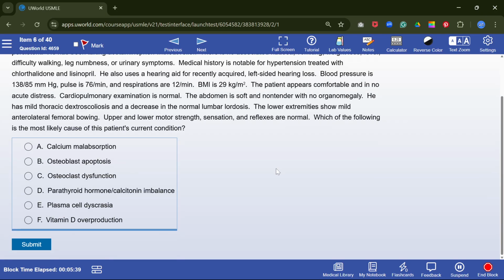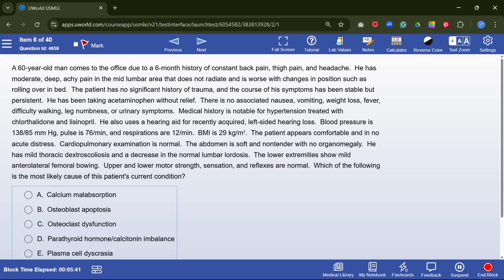Sorry, chlorthalidone. Yes, as a diuretic. Yes, hyperglycemia. The mnemonic is hyper-GLUC. The side effect of thiazide is hyperglycemia.